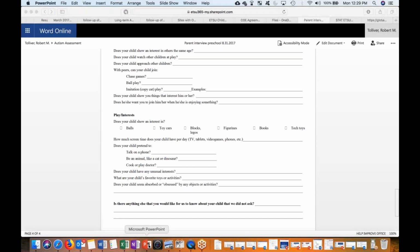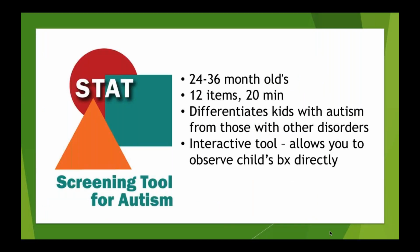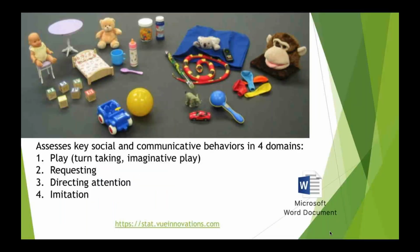Let me go back to the PowerPoint here. So I think the clinical interview is one piece, and then the STAT is another piece that we've incorporated in. It's the screening tool for autism in toddlers and young children, and it's designed for kids in the 2 to 3 year old age range. It has 12 different interactive items that take about 20 minutes to administer. And if you're familiar with the ADOS, which is more of like this gold standard assessment for autism, it's like a mini ADOS. And it helps differentiate kids with autism, even from those who have other developmental delays that are not autism, which is nice.